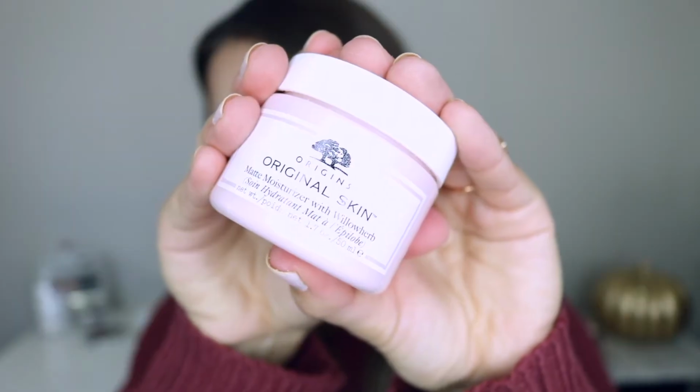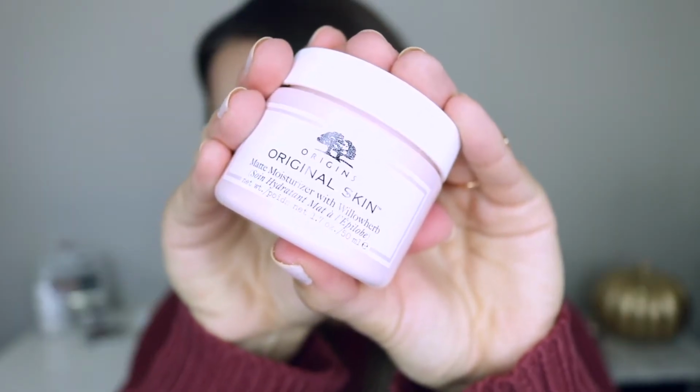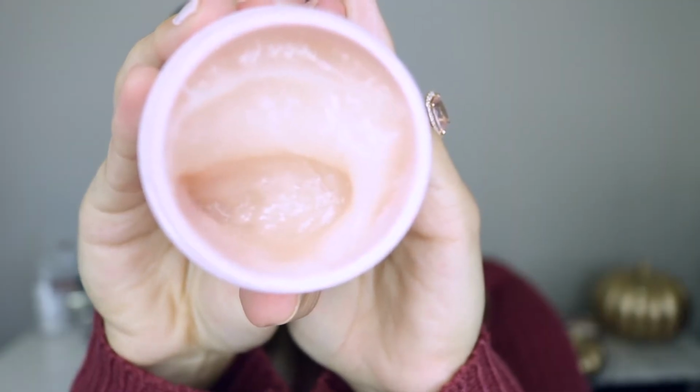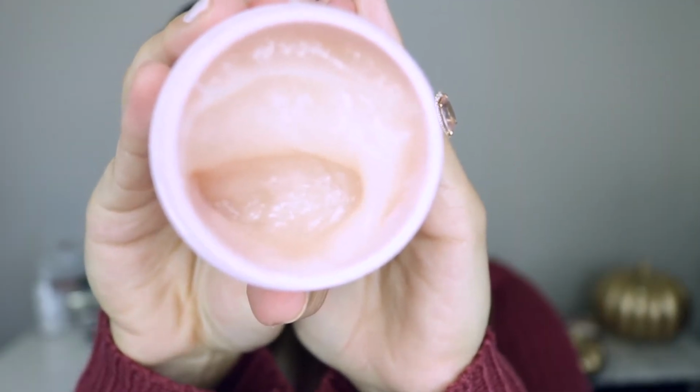This is the full size, so it's not huge. It is 1.7 ounces. I do like this size though. I think it's very travel friendly, and I like the packaging too, although I was picking all this stuff out for my bathroom to bring it in here to film and it did break right here, but I still like the packaging. You just have this little guy here to take out, and this is what the actual moisturizer looks like. It's kind of like a gel type formula.